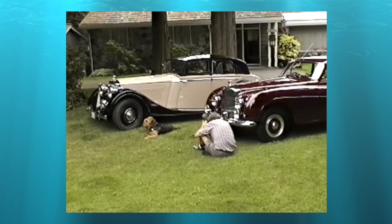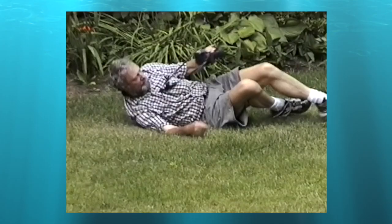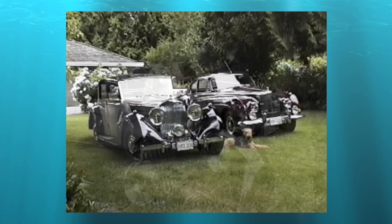Bob is a keen photographer and also a dog lover. When I arrived with my maroon Bentley, we both photographed our two Bentleys together. His dog Emily seemed just as photogenic as the cars and as Bob himself. The pig got up and walked away.